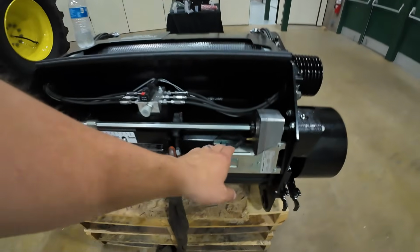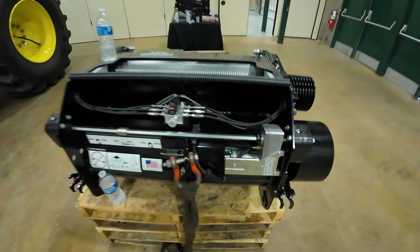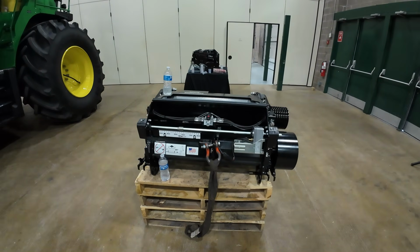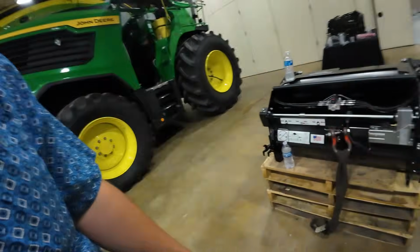We can finally, there's a way to adjust it from the cab. That is an option. You can get it manually. Otherwise, if you want to have the auto adjust, you can do that right from inside the cab, and we don't have to get out of the thing anymore.